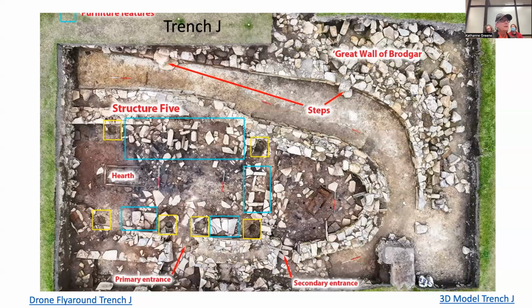This one is built on the glacial till. It's highly unlikely that there's anything else underneath it, but you never know with the Ness. It has furniture as well. This was the primary entrance. Eventually, when they added the extension, there was an entrance right in here. And then something happened with structure 5 and they closed off the main part. They put in this secondary entrance and they continued to use this area.